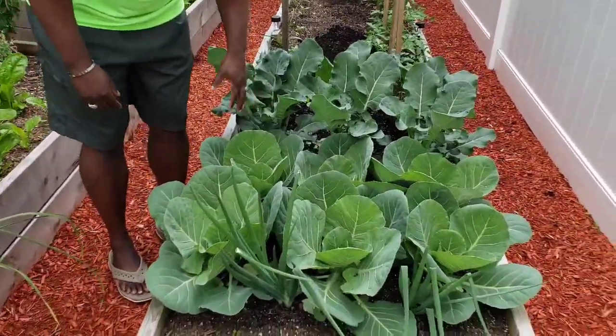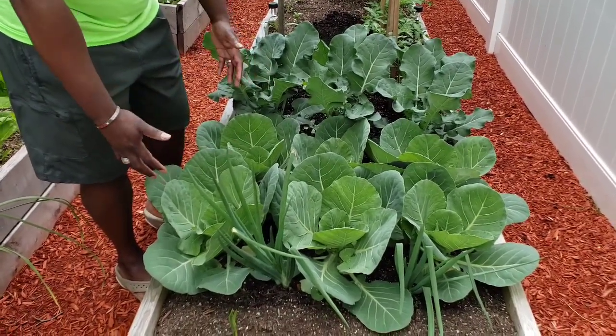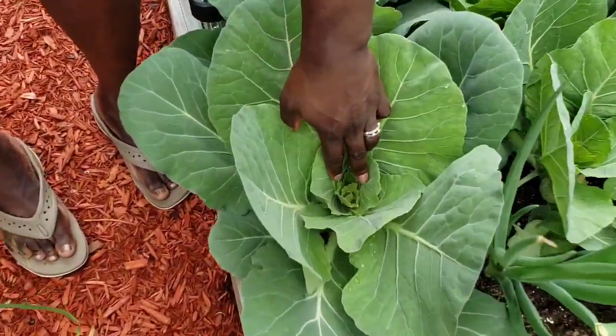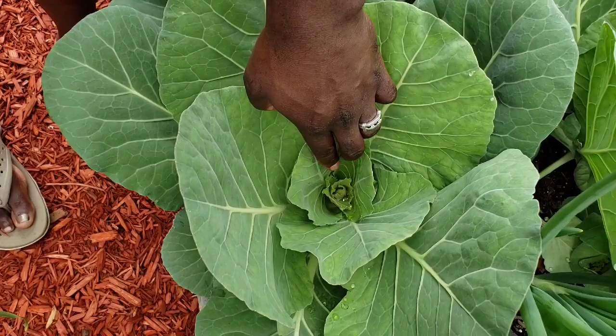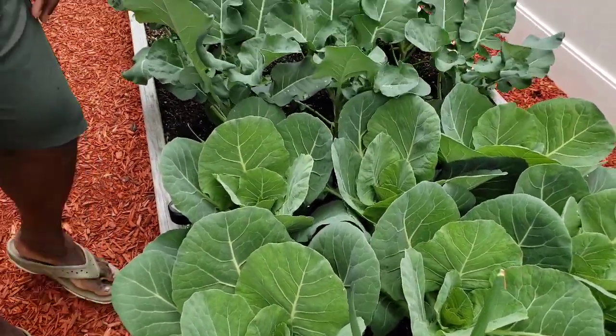Right next to that, we have cabbage that are really starting to grow nicely. Really getting some nice width on them. Great hearts that are forming inside. I always love looking inside cabbage and seeing just how the water sits. It's always so pretty, like little diamonds that are just sitting in there.